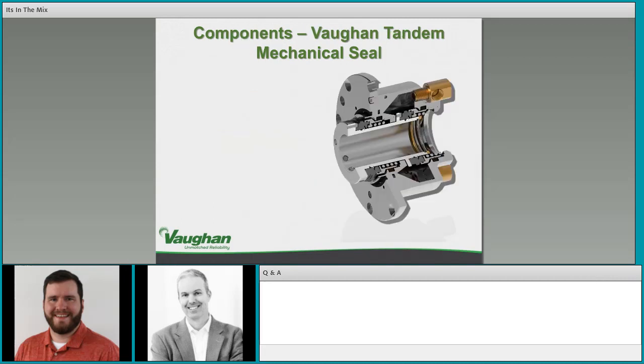In addition to the Vaughan flushless seal, we have the Vaughan tandem mechanical seal. This is a much heavier duty seal that can be important for special applications where you're seeing very, very heavy duty need. It's also a cartridge type seal, water flushed. This is not a flushless seal. This is a water flush seal, with silicon carbide and tungsten carbide seal faces. In this application, we can put tungsten carbide in either the front or back seal, and silicon carbide in the other, and get the best of both worlds, if that's helpful for your process. It can also affect price and help save cost.